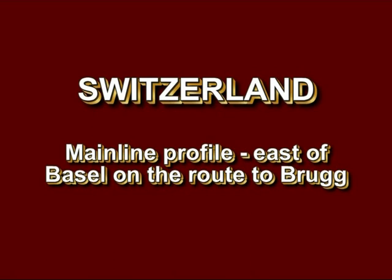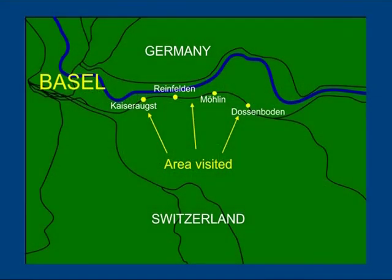In this section we take a look at activity on the main line east of Basel, which leads to Brugg and onwards to Zurich. It is also on the route which leads to the famous St Gotthard Pass.